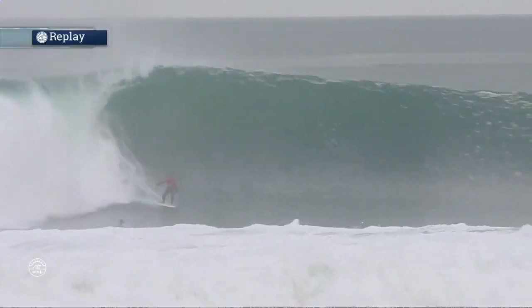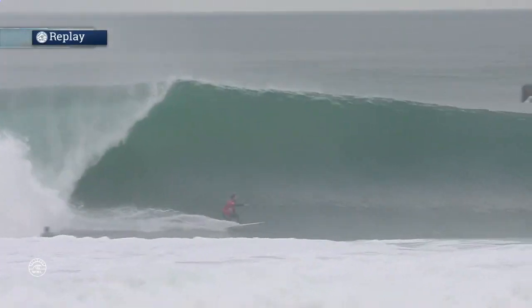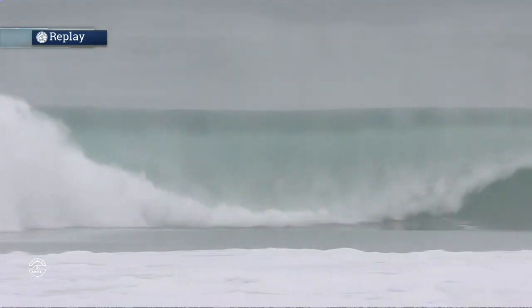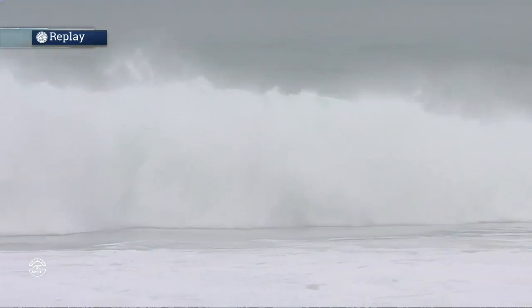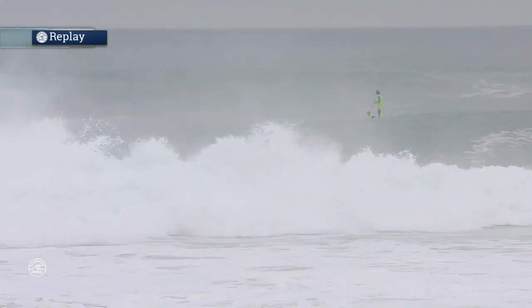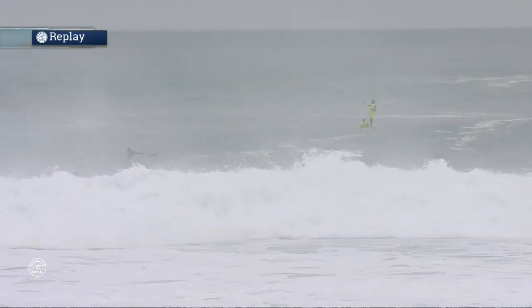Let's have a look at this entry. Yeah, a lot of elements here when the waves are big like this. And Joel just taking his time with that bottom turn. He was sizing it up. I will tell you, he knew that wave was going to close out. I feel like he just said, you know what, I'm going to take this one for the boys and kind of soul arch into that closeout.